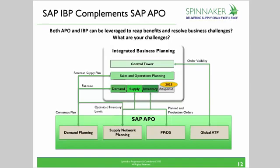But as you can see, when we use the APO solution here, our demand planning component from APO is really going to fill that S&OP forecast and supply plan in the IBP tool. Our supply network planning components, again, are going to go into the supply components within IBP. Our PPDS could be part of our inventory components, as well as being part of optimizing our inventory levels and all those components that go into supply.